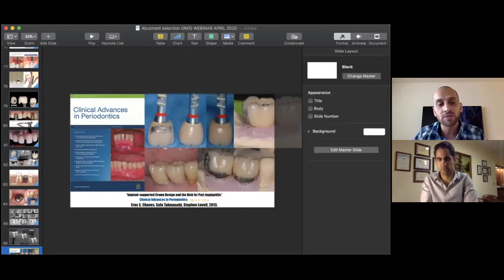But I will show some cases at the end of the one abutment, one time concept that we used to do in the same day with Dr. Costa, and that was just to put a final restoration at the day of the surgery. And we never disturbed that peri-implant soft tissue health. And so maybe we'll talk about that here a little bit.